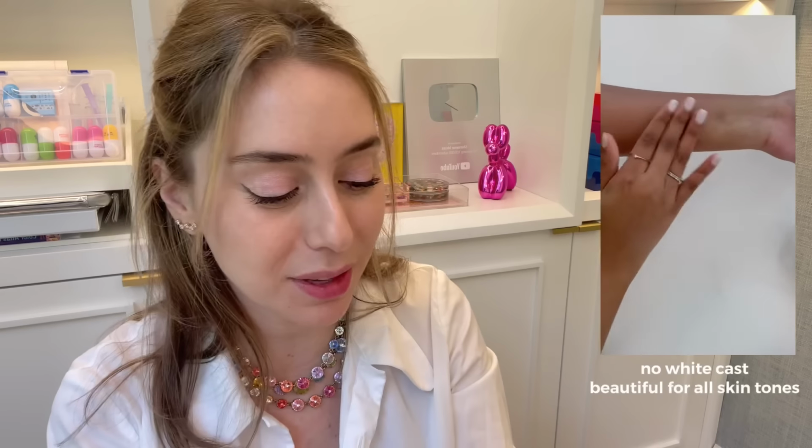because I personally am dry. But if you are oily and it is summertime, you just need this. You do not need a moisturizer. You put this on, you're ready to go. Your skin is taken care of. So I absolutely love it.